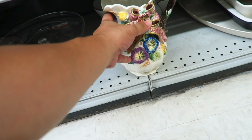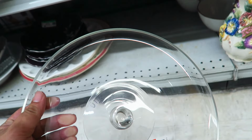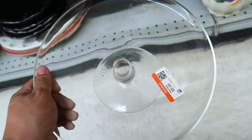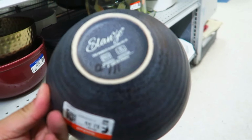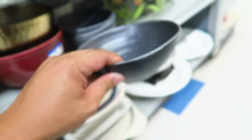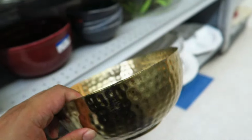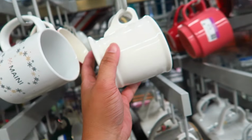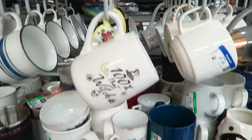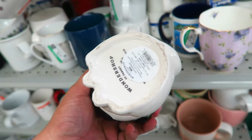Ooh, cake stand. Hold on, let's look at this cake stand over here. This cake stand is kind of nice. I like that it has a little lip. $6.99. Oh, look at these. Anthropologie. Well, letter M. $2.99. We don't need that though. I have the letter M already for my collection.